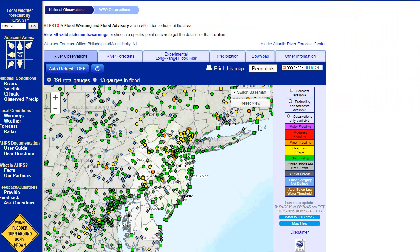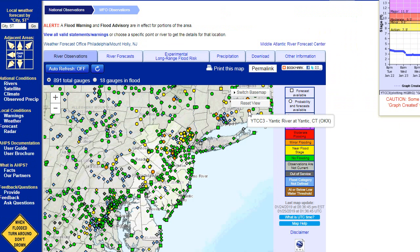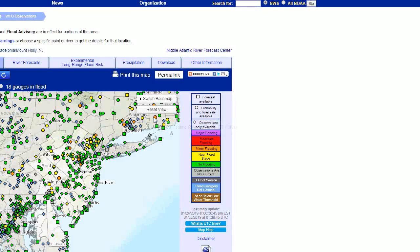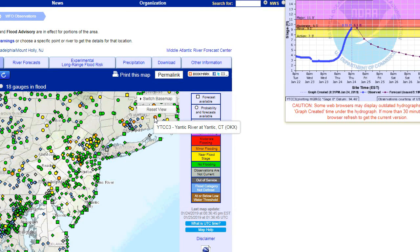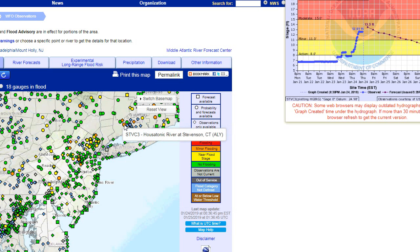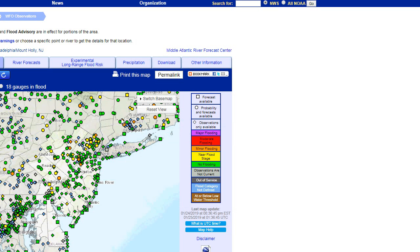Look at some of these others. Looks like some of the ones in Connecticut, though, are high. Oh, yeah. Let me move this over so you can see. Yantic River is up near moderate. Yeah, Connecticut really, because they had snow in Connecticut. So you have all that rain on top of the snowpack. It's causing some flooding over there, some really serious flooding issues inland because the warm air came so far inland.